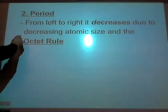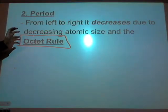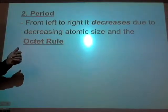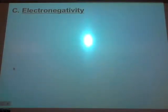If I know the octet rule, shielding effect, and atomic size, I can predict everybody, as I just predicted this one. Watch. I love doing this, although I picked on somebody last period. Hopefully I won't have to pick on anybody this period. I am not going to give you the next two boards of notes. You're going to tell me exactly the next slide that's going to come up each time, the next word that's going to come up. All I have to do is define for you what electronegativity is, and you will be able to tell me all the notes on electronegativity.